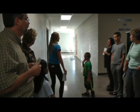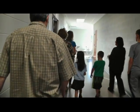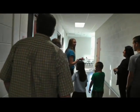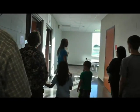And then in each pod, there's also a little collaboration area, we call it. So if a teacher wants to send a group outside, they send them here, or you can do projects out here.